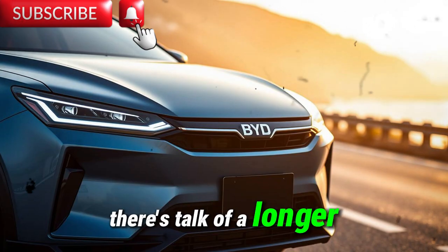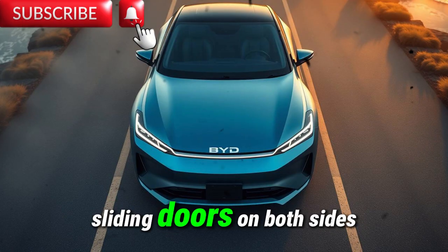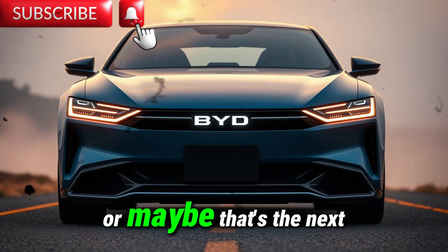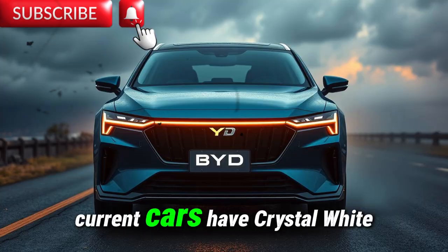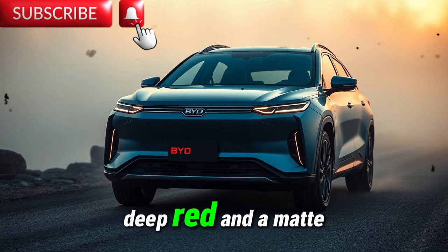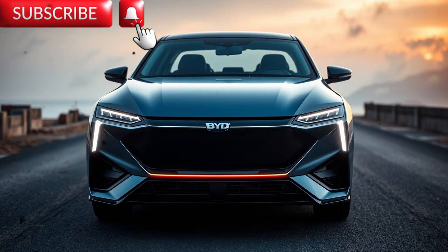There's talk of a longer wheelbase version. 8 seats. Sliding doors on both sides, powered. A proper luxury shuttle for ride-hailing fleets. Or maybe that's the next Denza model. Hard to tell. Colors? Current cars have crystal white, inkstone blue, cosmos black. Rumors say 2026 adds a deep red and a matte gray. Maybe a two-tone roof option. Or perhaps they keep it simple.